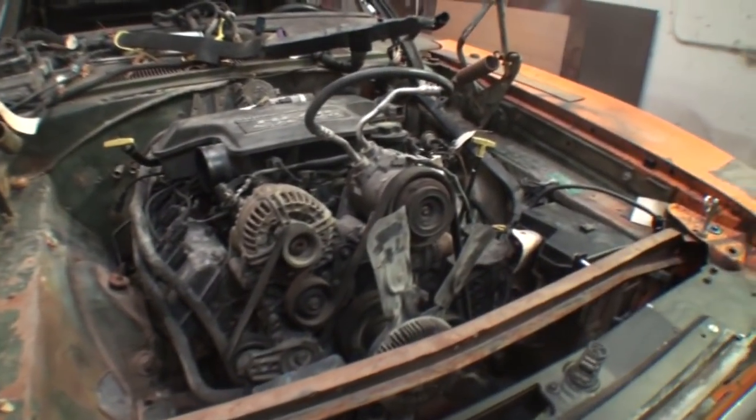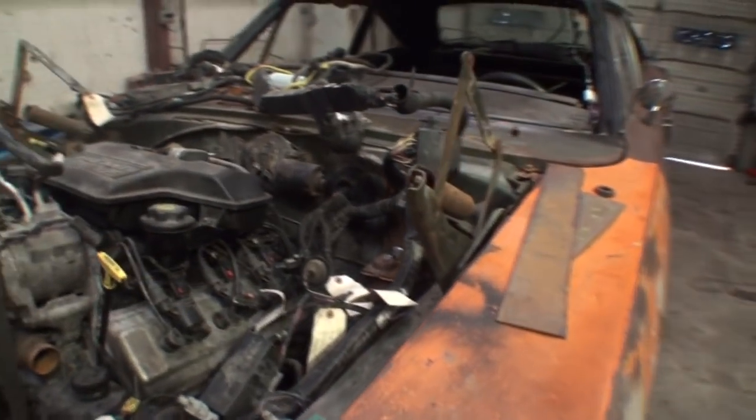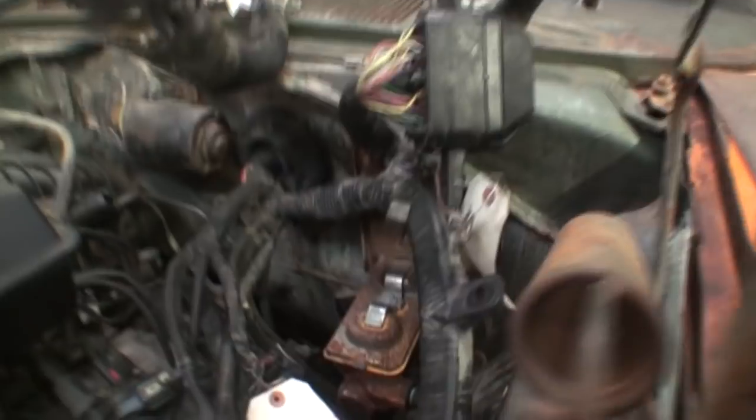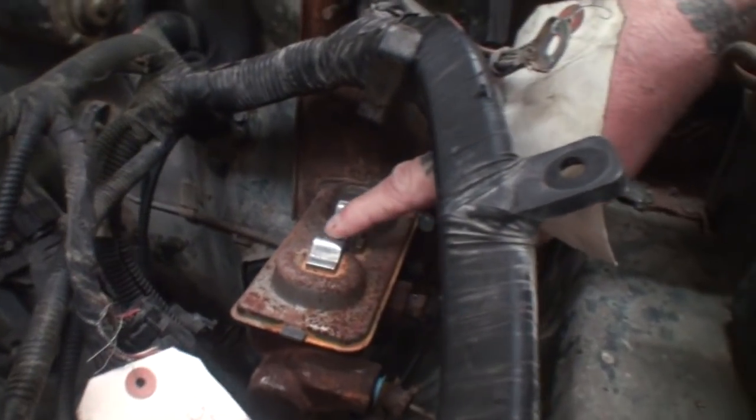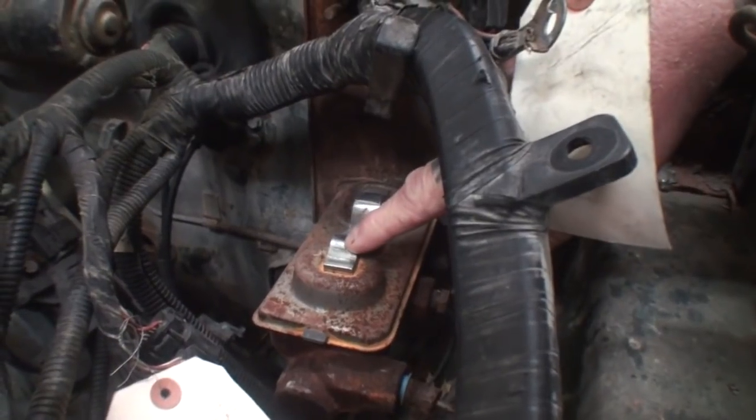Do you think he'll ever get it running one day? Yeah, maybe. I mean, he's come a long way. He built everything. What's going on over here, Norm? What's this chrome? I see he's kind of getting a little racy on us here. He's putting some chrome on? No, that was down there when he bought it. That's original.